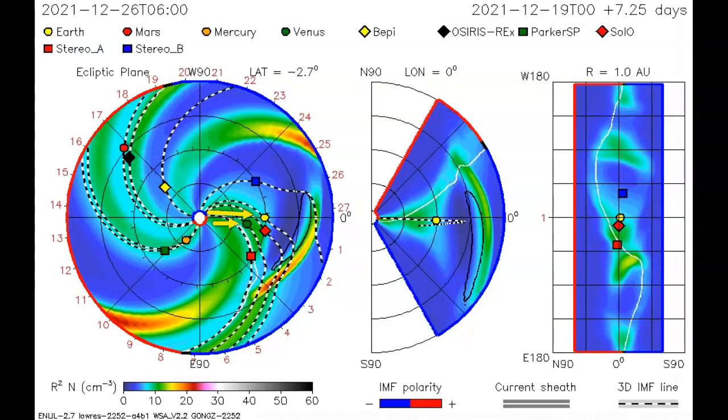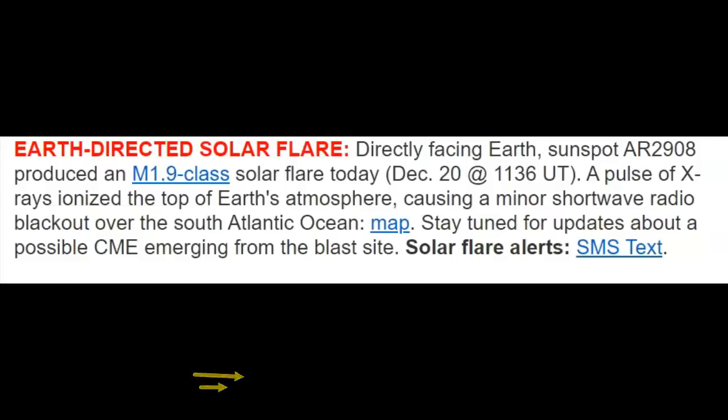But again, I'm pointing out here this connection, and there actually creates plasma portals. And the one between the Earth and the Sun opens up to the width of our planet. And this energy is transferred from the Sun like a constant feed every 8.2 minutes. In other words, by the time you finish this video, this connection has happened and will happen again in 8 more minutes. Again, an Earth-directed solar flare directly facing Earth, sunspot AR 2908, produced an M1 class solar flare today.